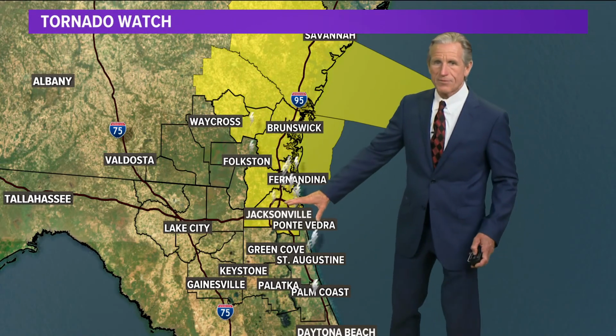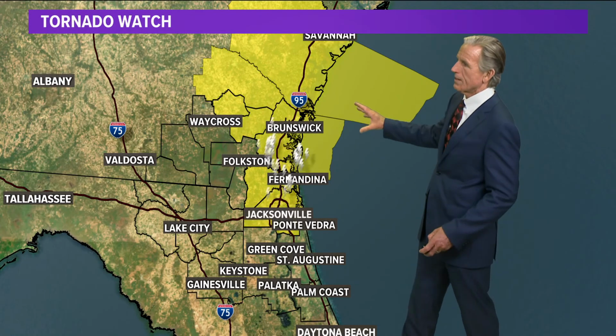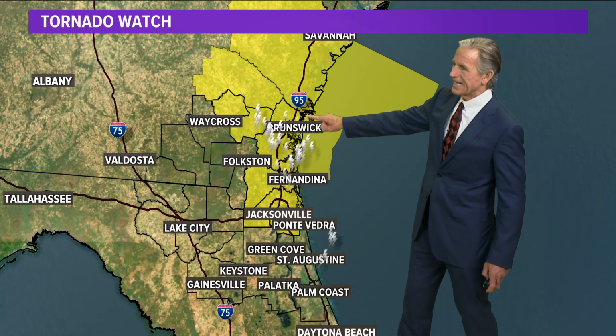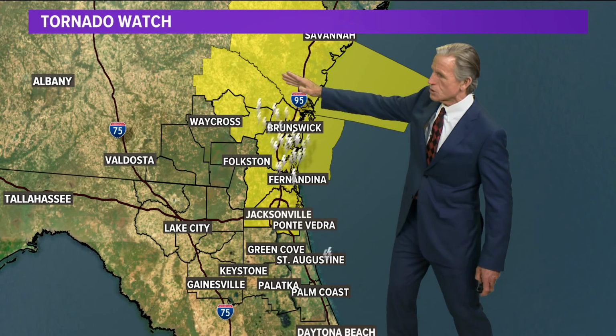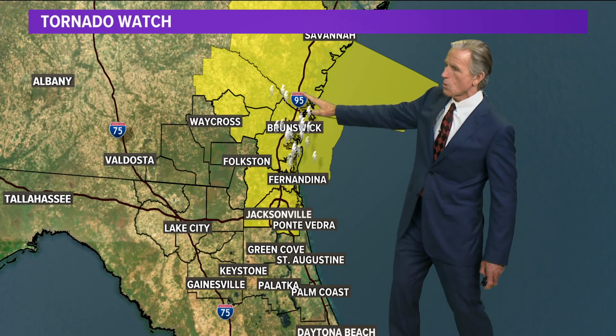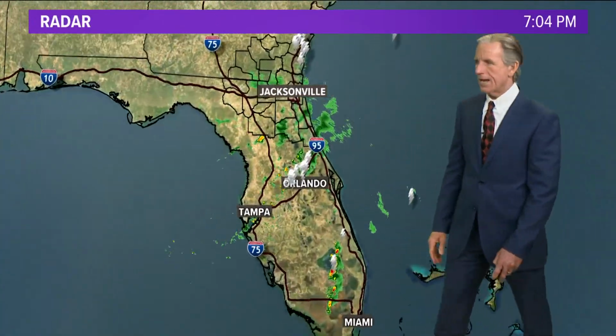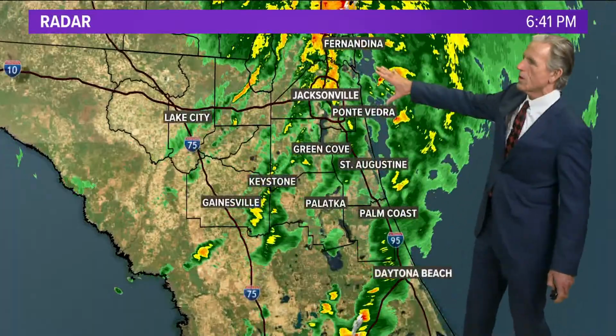Tornado watch technically in effect still for Duval and Nassau until 8, but we really think the only threat of anything new is going to be Glenn County. And in Glenn County, that threat is just about out of there. We're showing you just the lightning. There's a lot of rain, but I just wanted to paint where the worst of the storms are. They're racing out of our area, and they're racing toward Savannah because everything is feeding in toward Elsa.